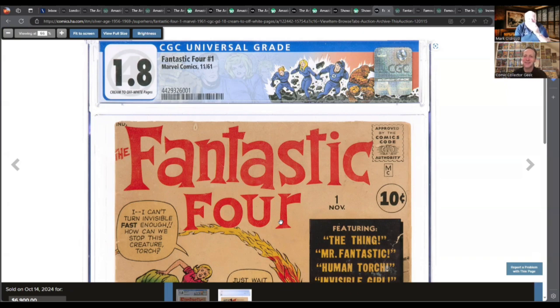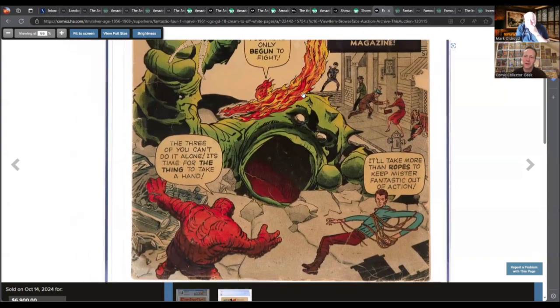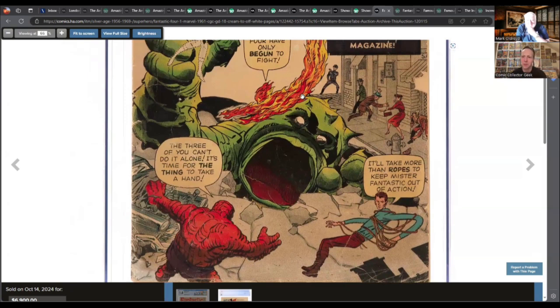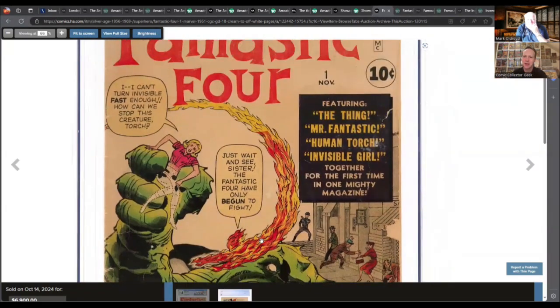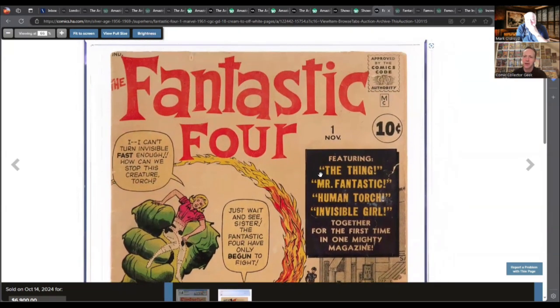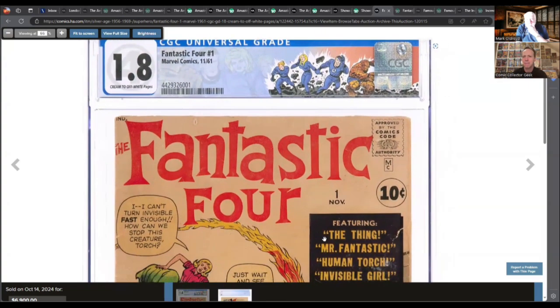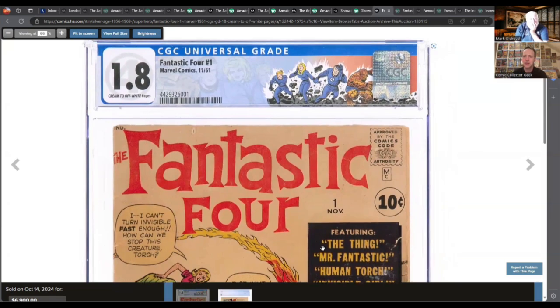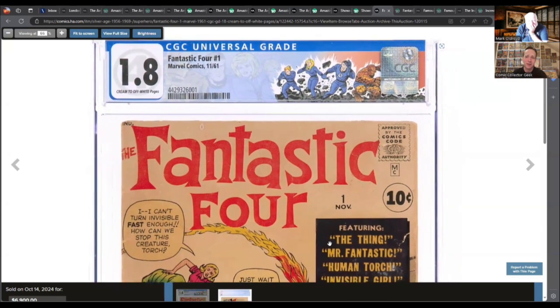Okay, so to me, this is the book that saved Marvel, and it actually really started the whole Marvel franchise. Just a great book, with a whole bunch of first appearances. It really set that superhero trend for Marvel. And the Fantastic Four movie is coming. Actually, a friend of mine just picked this up, and he got it for a steal. What grade did you get?